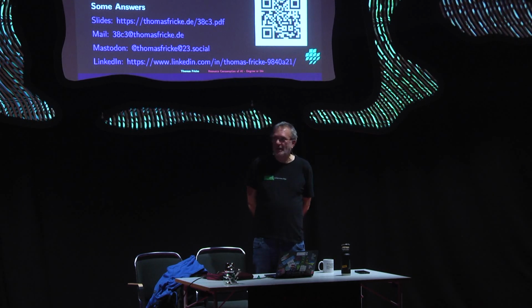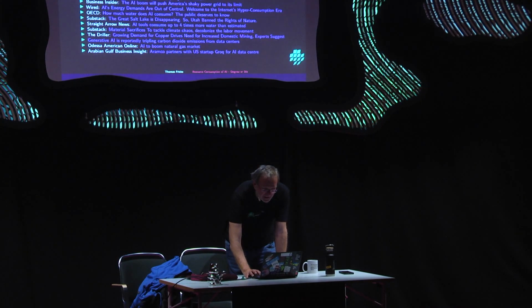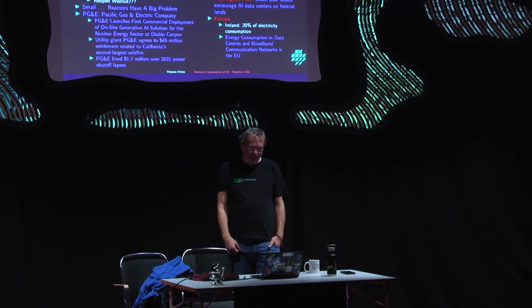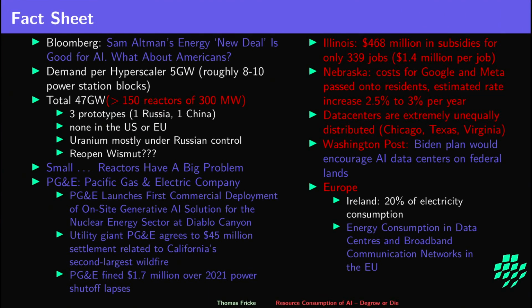Then it's constructed and then it stays there. There was this slide from a Bloomberg estimation here, and this means they invested 468 million in data centers and they only got 339 jobs. So this means 1.4 million per job. And I would invest it in different jobs, simply. And I think in Germany it's similar. There are not a lot of people in the data center.